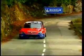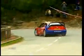So, as the teams prepare for the tarmac of Corsica and Spain, new world champion Sebastien Loeb could sit back and take a more relaxed approach.